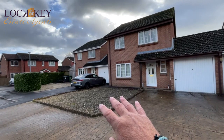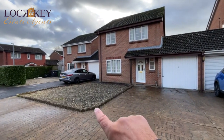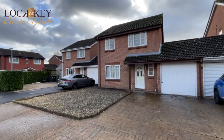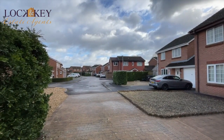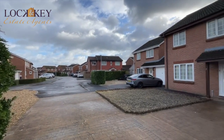You could regrass it, but if you didn't want to, you could just take away this little dwarf brick sort of semicircular walling there, and then you can have another vehicle there or another vehicle, so it's perfect for the parking. And then you're just set back off the road, so apart from your neighbouring property you've got no passing traffic, and I like that. It gives you a bit more privacy with the property.